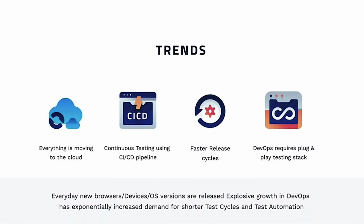So what is required right now, right? The trend says that everything is moving to the cloud. We earlier talked about the CI/CD pipeline, and nearly all the CI/CD that is happening right now, like continuous build and continuous deployment, is being done through CI/CD tools like Jenkins, CircleCI, and GitLab, and these are also now cloud-based solutions.